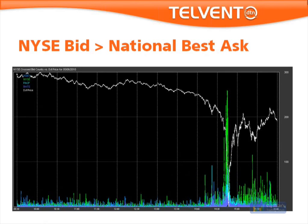Here's an example of the stocks for the NYSE bid. It was greater than the national best bid or best offer price. That's the number of stocks. You see that green spike right there. That's because they were lagging. Their systems were behind the rest of the market.